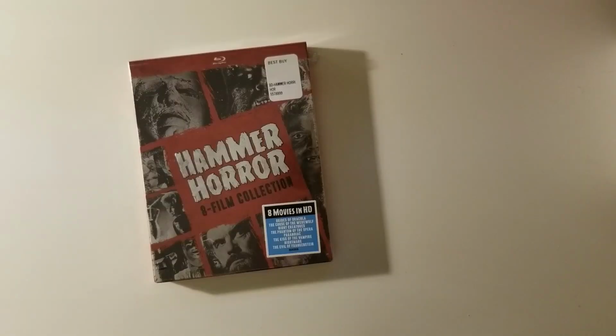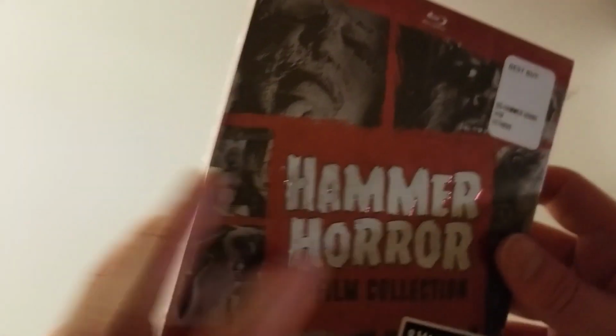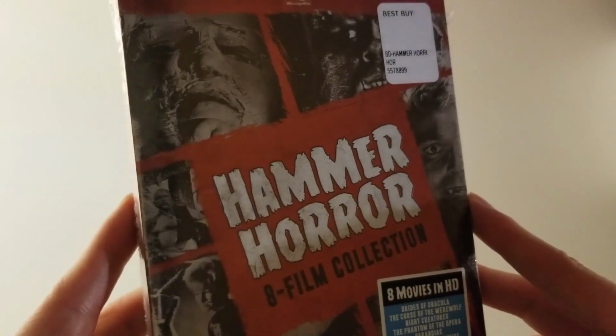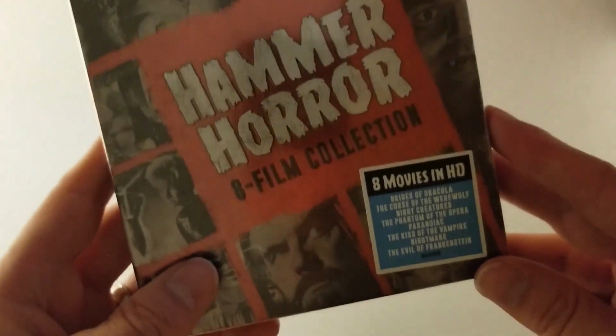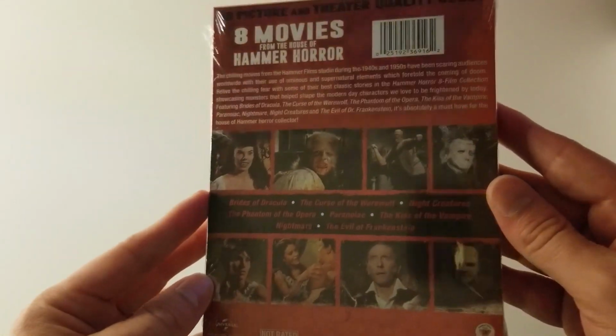Let's get started. All right, so here is the Hammer Horror 8-film collection, 8 movies in HD. Before we peel anything off here, I want to point out, yes, I did get this at Best Buy. I think it was a Black Friday sale, maybe some years ago. I don't really remember all the details of it, but yes, it is 8 movies in HD, and we're going to cover all 8 of those as we go here.